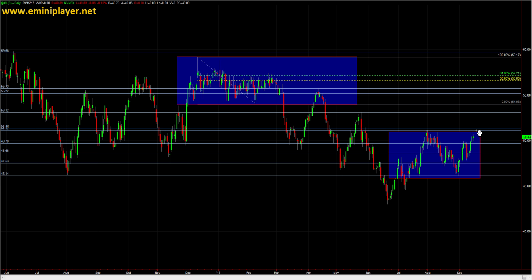So short term, if we can take out 51 to 51.5, then it can gain some momentum to the upside into 53. If you take out 53, then the next major area of resistance is going to be around that 55.25 to 56.5, and that's a spot where you can expect a lot of friction and a lot of sellers to be active. So that is a quick look at the crude oil market.